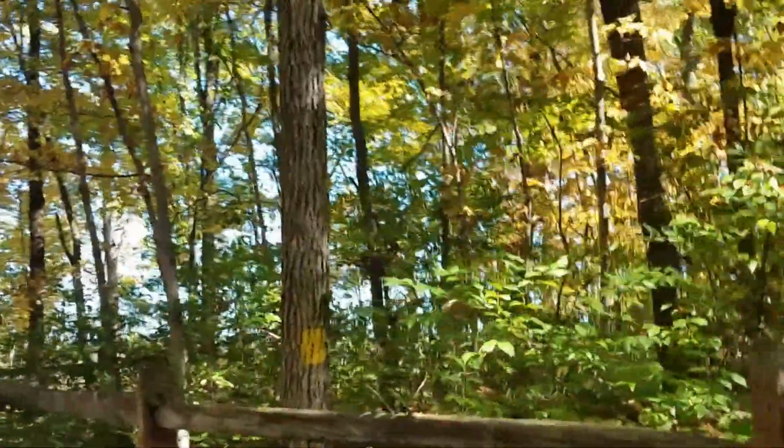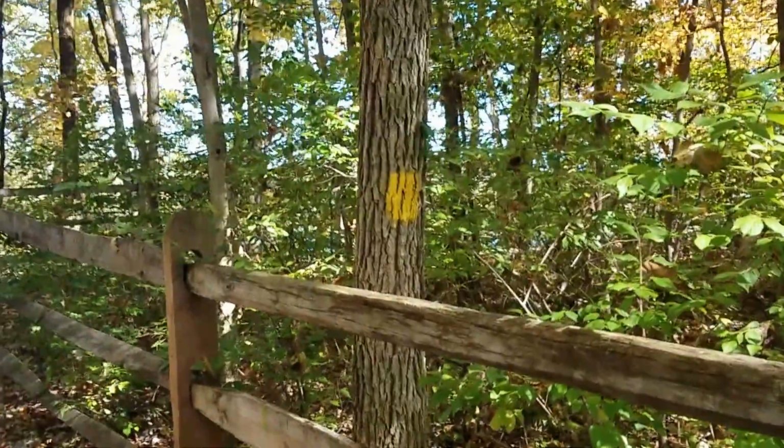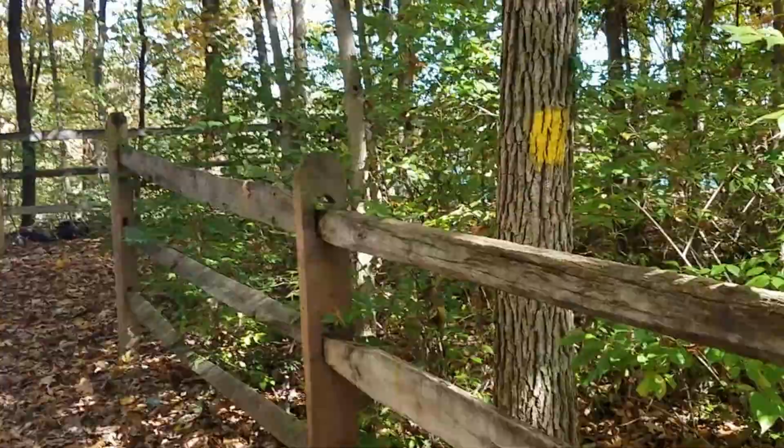Yep, the yellow perimeter trail. This is a branch. So the other side of the park is where the Buckeye Trail is at here.